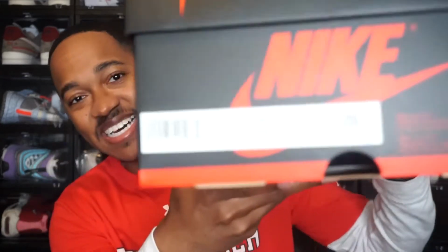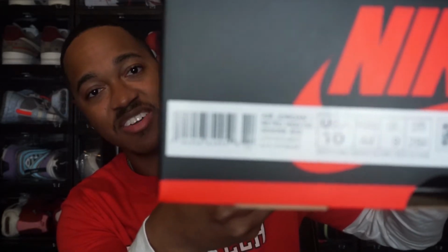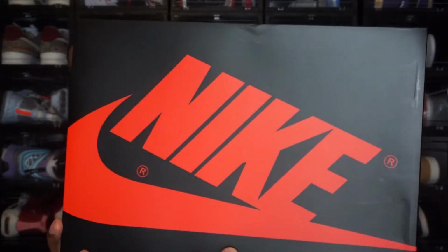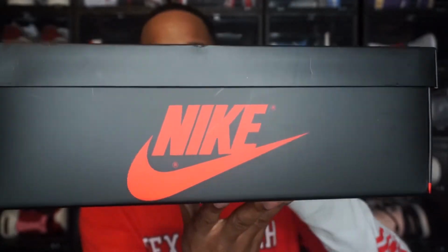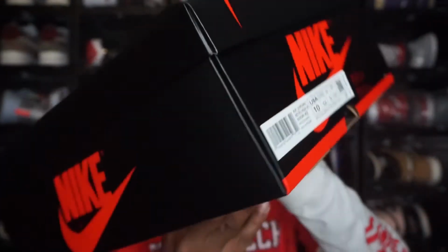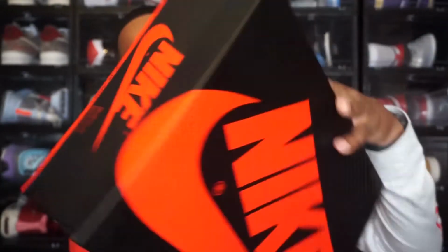So I do have a size 10 Hyper Royal 1. Retail is $170, if you can see that on there. The label reads Air Jordan 1 Retro High OG. The color is Hyper Royal-white. And like I said, it is a size 10. Retail was $170. So nothing special about this box, just a regular Jordan 1 box. Nothing too crazy going on here. So I'll just show you all that. I'm not about to drop the shoes. Show you all that bottom, nothing crazy on the bottom either.